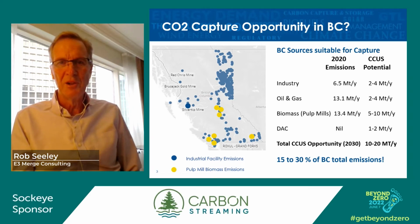And those are the yellow dots on this chart. And that is 13.4 million tons per year, of which I believe 5 to 10 million tons is possible to capture in the next 10 years.